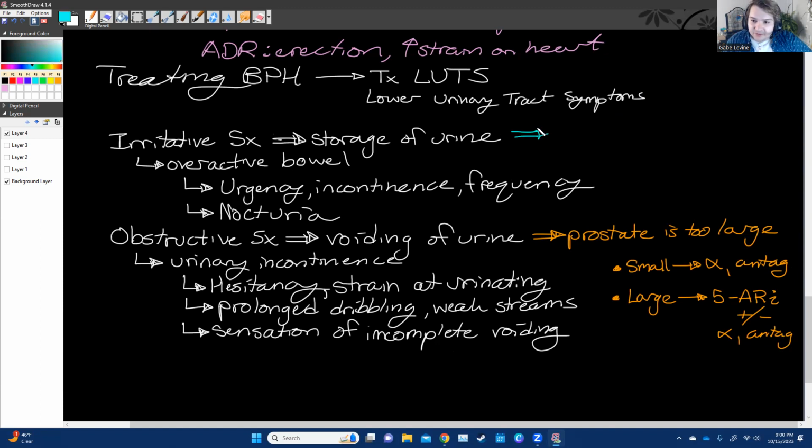For irritative symptoms, this is all about the detrusor muscle, so detrusor overactivity. And so what you're primarily going to be using is the 5-alpha reductase inhibitors plus the antimuscarinics. Right? These essentially look like urge incontinence, so we're going to use drugs very similar to urge incontinence.